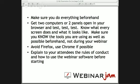But listen, if you have a webinar tomorrow, get somebody online with you and others online as admins, and make sure you know what you're doing, how you're going to present it, what it's going to look like. Make sure you have the other windows open so that you can see what the attendees look like. Go out and check out the registration screen. Make sure that you test it.